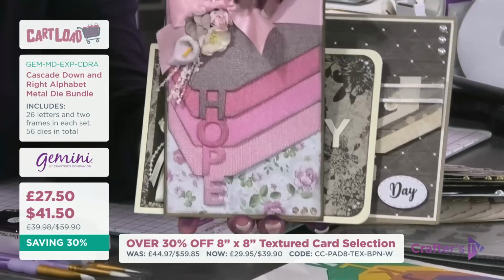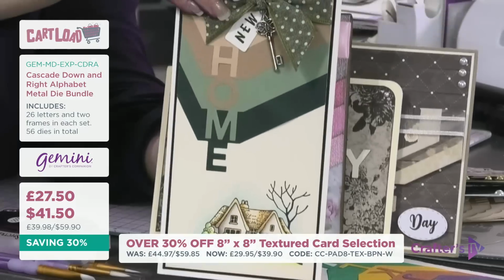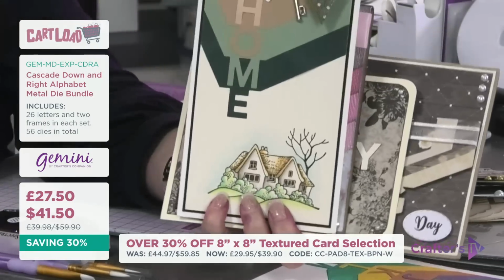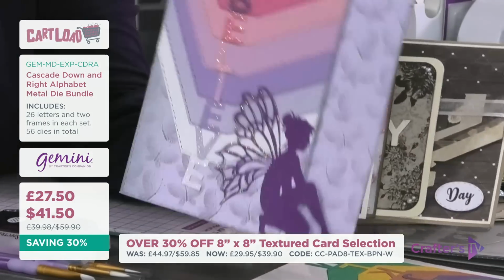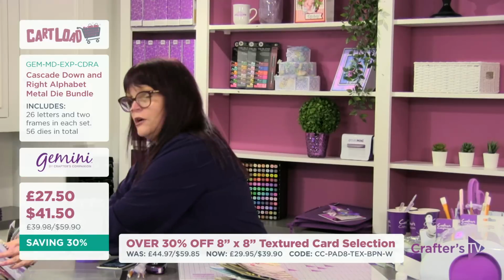Going down, look at that one. That's going down, the cascading down. One of my favourites, I love that. New home, how beautiful. But all of these will work with your die sets that you've got. You talk about your personalisation. I could go on again.